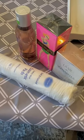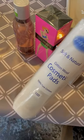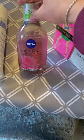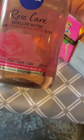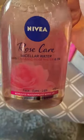So first of all, in BODYCARE, I picked up some cotton wool cosmetic pads, I was very, very pleased about, and some Nivea micellar water. I always use this one, actually, and it's the rose water. It's got a little bit of oil in, but I find that rose water is very clearing for the skin, so that's a good one.